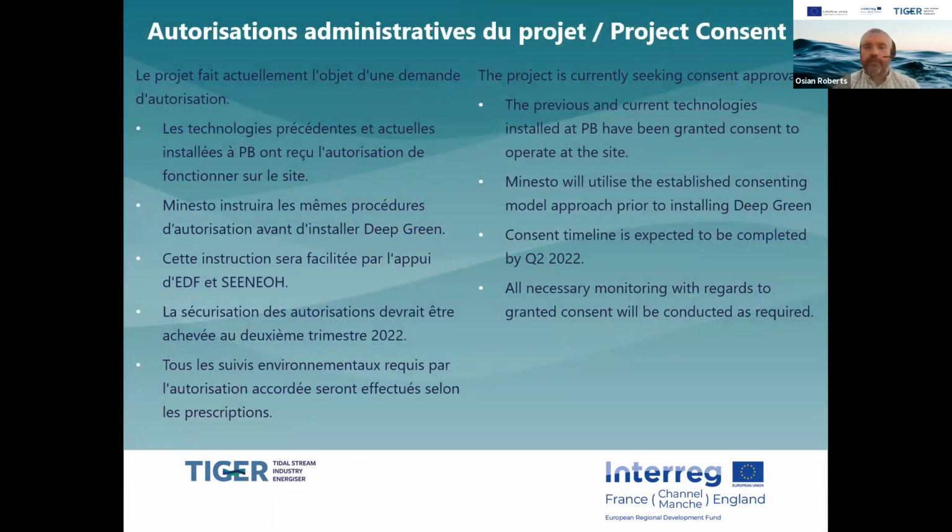Okay, thank you. So project consent, we understand that we need to be in a position where we have gained consent and the right permissions under the existing consenting sphere at Pampol before we can install anything at the site, and we take our proposed operation to the relevant regulatory body in France, who say this is how you should operate, and these are the considerations and maybe the observations and the monitoring that have to take place before you can operate.